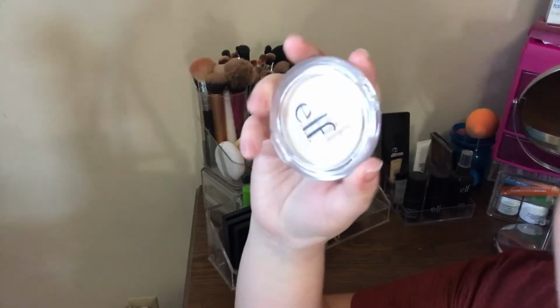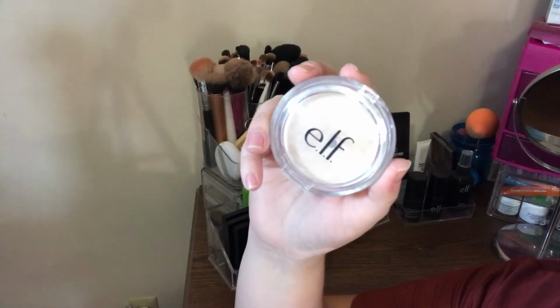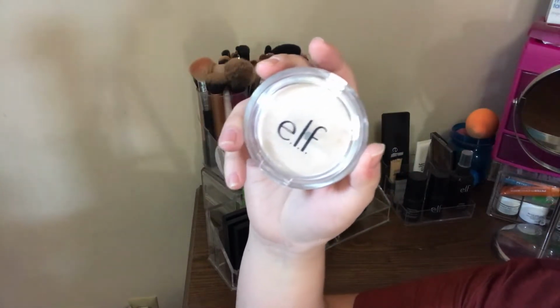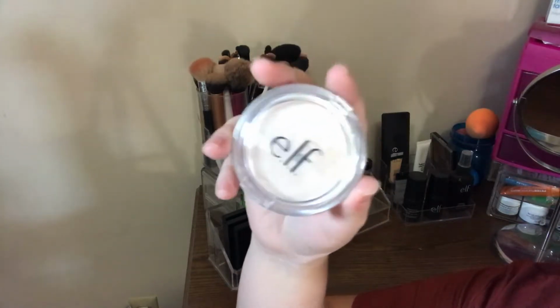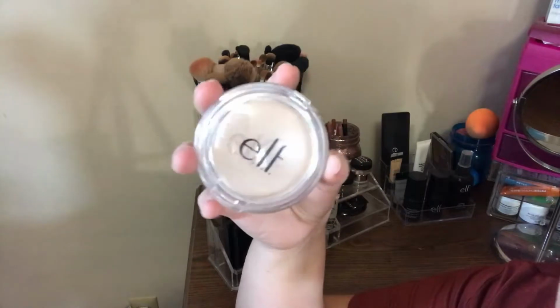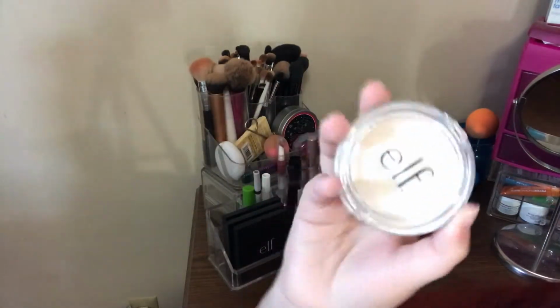And I rave about the E.L.F. Beautifully Bare Finishing Powder. That's the one that's in the mirrored packaging that I've talked about, and that's really good too, but I think this is just as good, and it's probably $4 cheaper. Now of course the other one is only $6, and you do get a mirror in that one, which I like. This one doesn't come with a mirror, so that's probably why it's more expensive, but they're almost the exact same formula, so definitely try this one out.